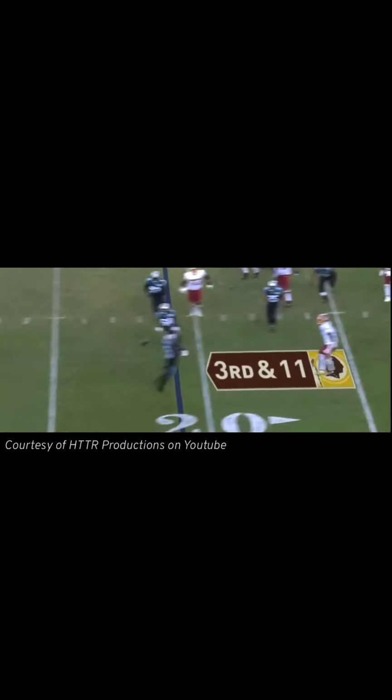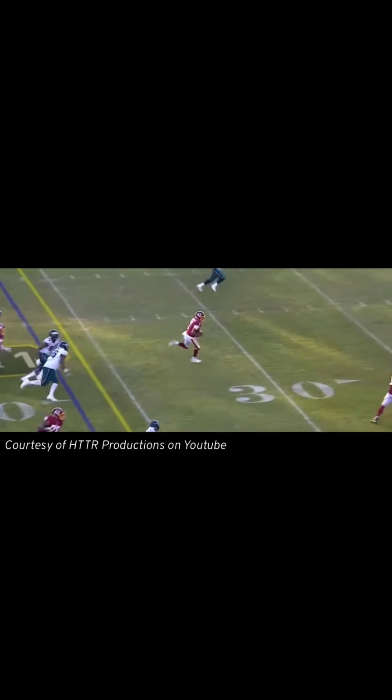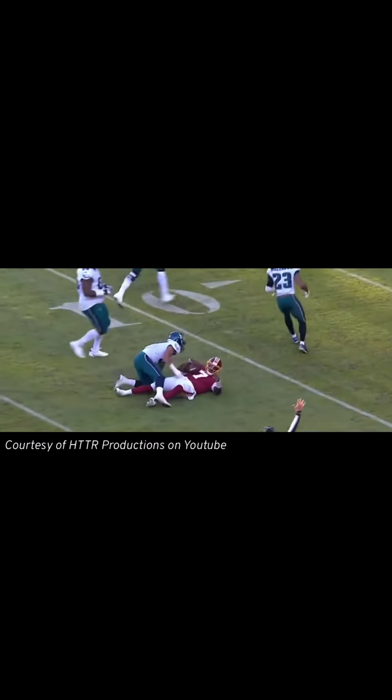Washington 1 for 8 on third down. Under pressure. Gets free. Looking for running room. Still on his feet. They go to the option. Inside the 20 and down to the 12-yard line.